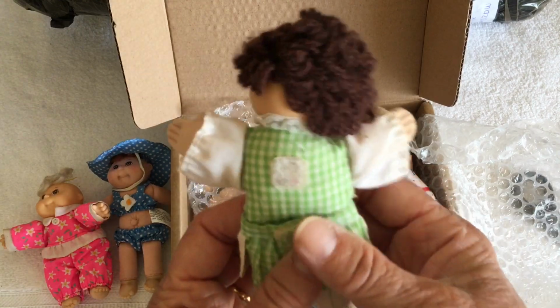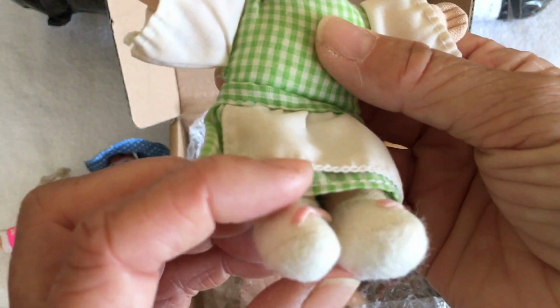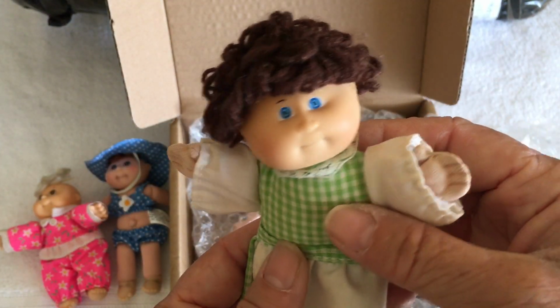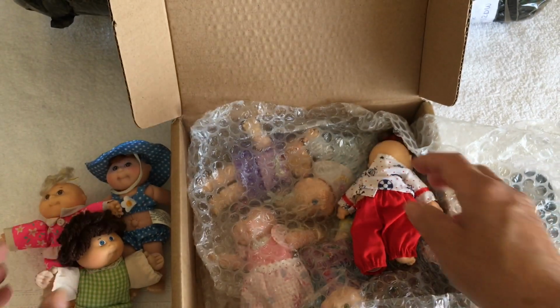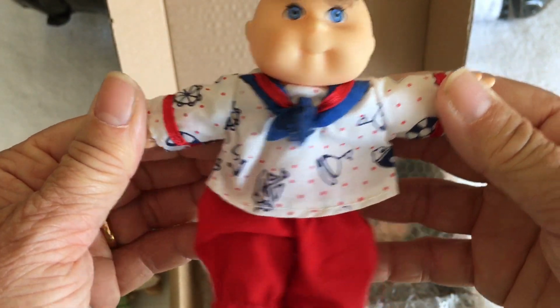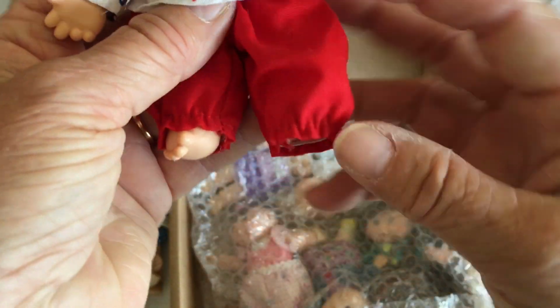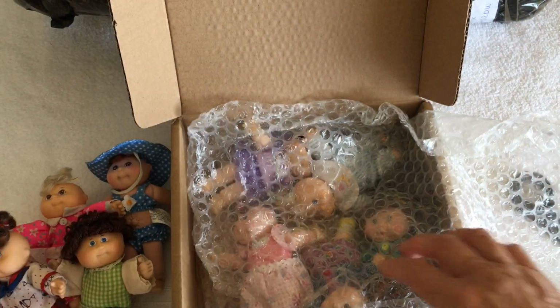And this one, she's actually got little socks on, sort of shoe type socks. And she's cute. She's got little curly hair. Little kind of sailor suit. She will go with my little sailor gang, I think. She's so cute. Look at her little toes. Oh, these are just wonderful. So that's four.